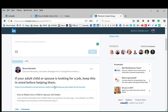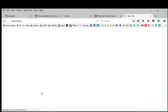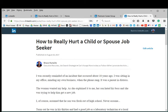So now it's in the group. It took. You got the URL. You've also got a link here. Somebody clicks on it, it'll take them to the article. And this is how people will find it who may not be my first degree connections, but we're in the same group.